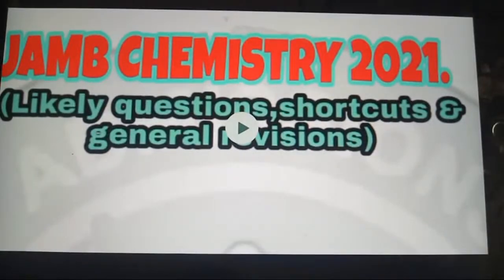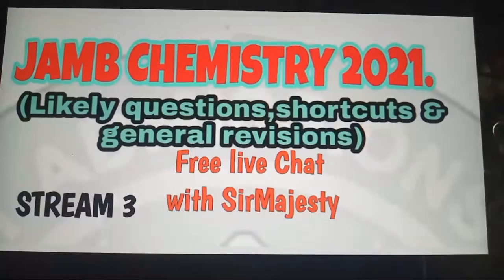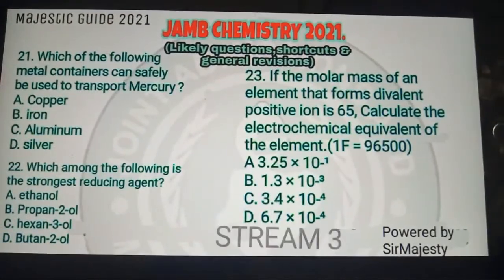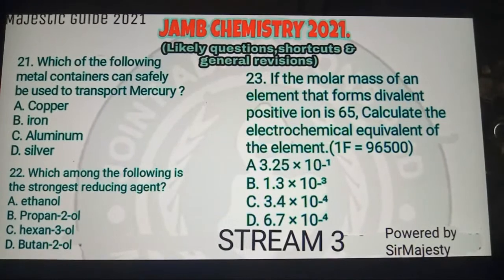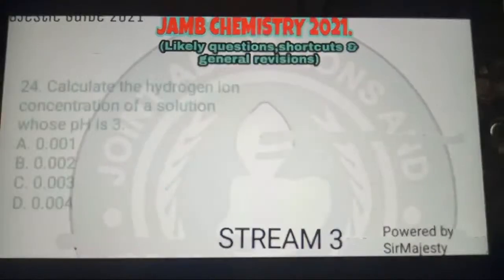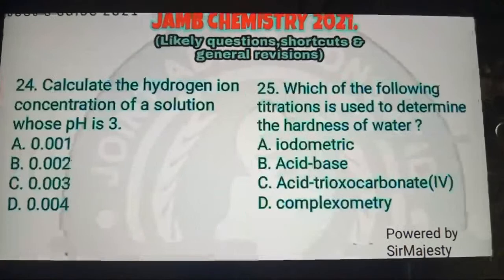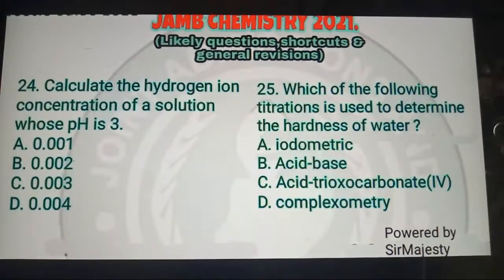So let's recap some of the questions you have answered so far. We told you that question 21, the answer is B, iron. Then 22 is A, ethanol. 23 is C, 3.4 times 10 raised to the power minus 4. Then 24, say hydrogen ion, we got C, 0.003. Then which of the following titrations is used to determine hardness of water? The answer is D, complexometric titration.